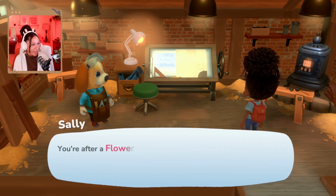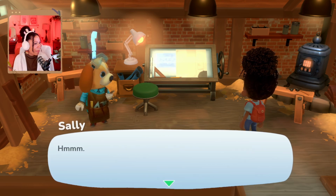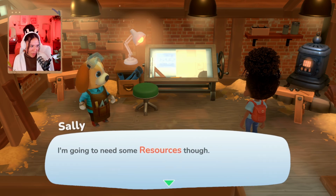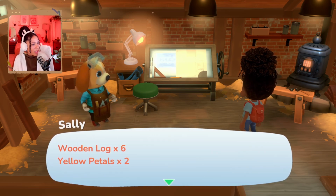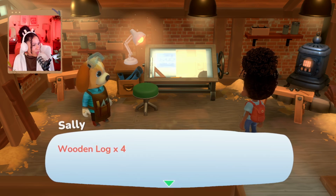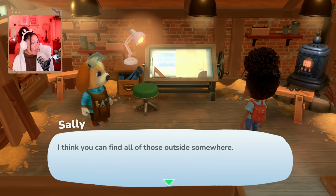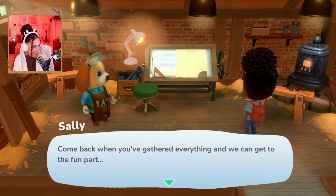Oh, how fun. You're after a flower planter and a fence, are you? Shouldn't be too hard to pull them together, I reckon. I'm gonna need some resources, though. Let's see. For the flower planter, I'll need wooden logs and yellow petals. And for the fence, I'll need wooden logs. And that's it. That should do it. I think you can find all those outside somewhere. Come back when you gathered everything and we can get to the fun part.